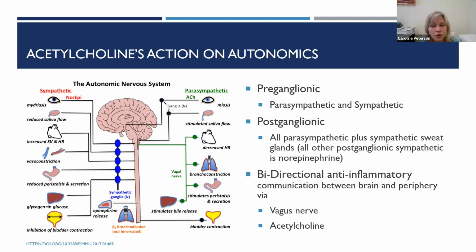Acetylcholine also works on the autonomic nervous system. So the autonomic nervous system we talked about before with babies and how they go from being sympathetic to parasympathetic dominant as they grow up. And anyways, that's what's supposed to happen. So all of the preganglionic neurons are run by the acetylcholine, both sympathetic and parasympathetic.